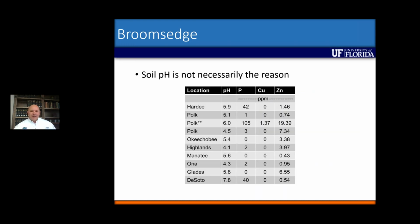Over the years, we've heard a lot of people state if you just lime your pastures, the broom sedge populations will go away. But what we've found over the last several years is that pH may not be the only reason that broom sedge might be infesting pastures. And you have to consider the number of species that we have in the state, that different species may react differently to the pH of a particular pasture.